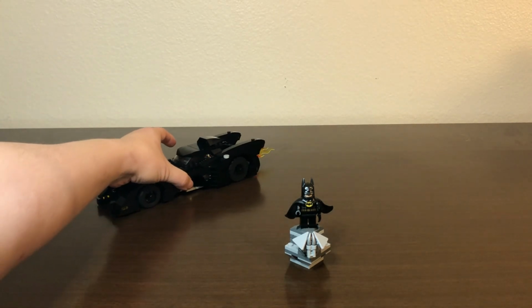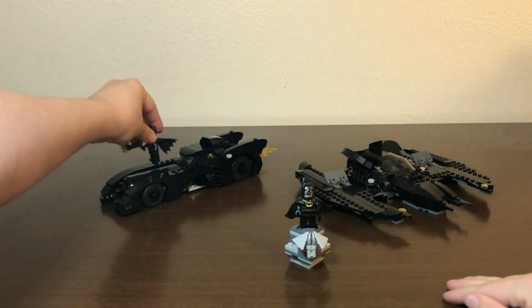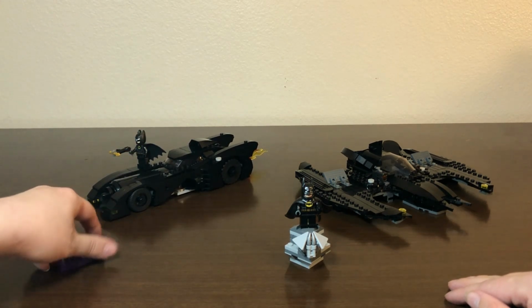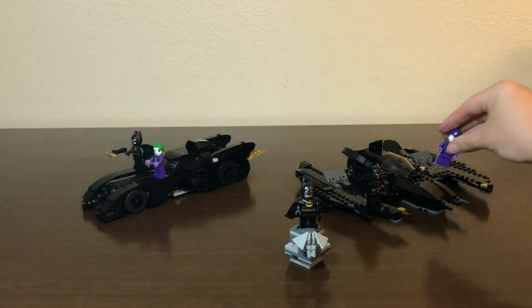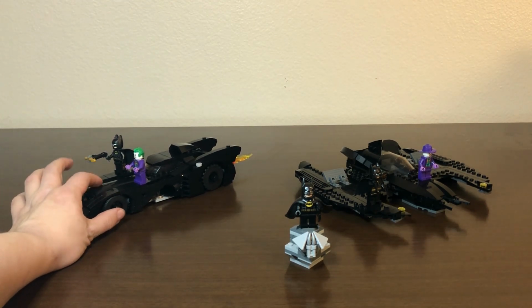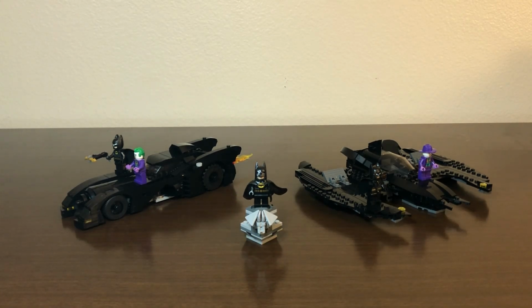So, what do I think of this $50 2024 holiday season pack? Well, I gotta say, it's certainly more price efficient for the consumer than buying all three of these sets separately. That's pretty obvious when you know the original prices, because the Batmobile was $50 all by itself when it came out. The Batwing was $40, and I can take a guess and say the Batman 1992 polybag would go for about $5. So that's $95 right there, and you're getting it for $50.